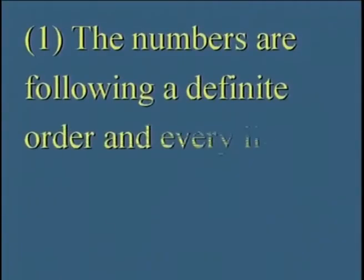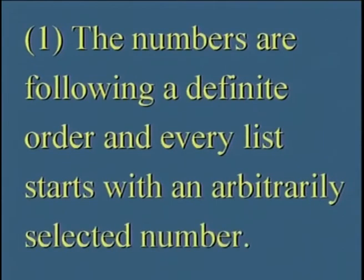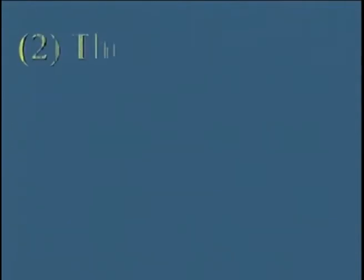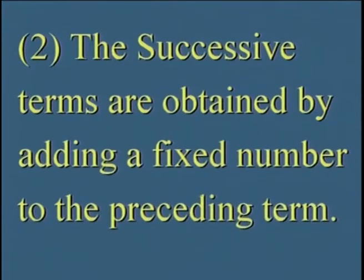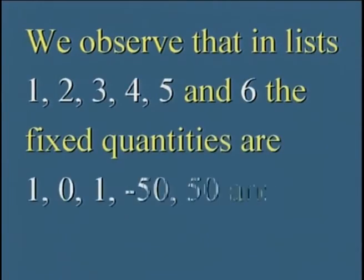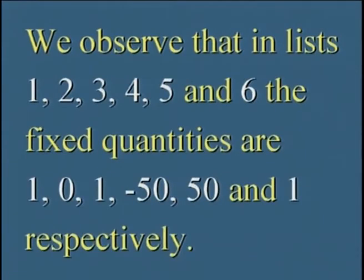In all the examples shown here, we observed two important features. The numbers are following a definite order and every list starts with an arbitrarily selected number. The successive terms are obtained by adding a fixed number to the preceding term. We observe that in lists 1, 2, 3, 4, 5 and 6, the fixed quantities are 1, 0, 1, minus 50, 50 and 1 respectively.